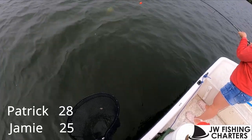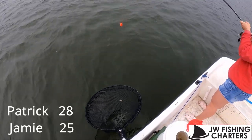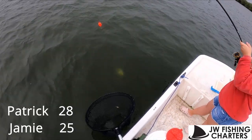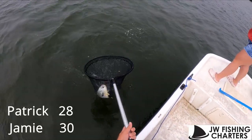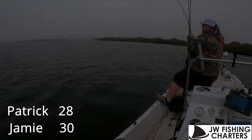Or is that a jack? I hope it's not a jack. It looks like a pump. Oh, I see yellow tail, that might be a jack. It's thin. Oh, it is a pump. It looks like you snagged them, just like I did. Yeah, we snagged both pompano. That's fine. Somebody taking the lead.